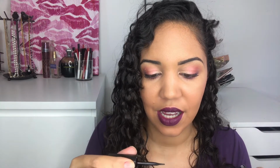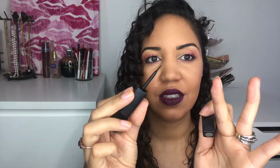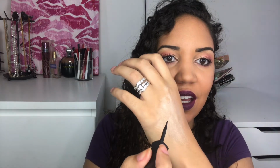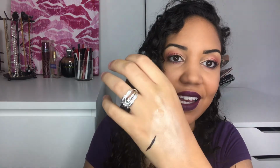Now you can see that, so I would describe this as not really foam. Can you see that? It's almost like felt, but it's not like a hard felt tip. It's like, as you can see, a soft felt, and it's super pigmented, a super beautiful formula, like I said, but this tip is so weird.